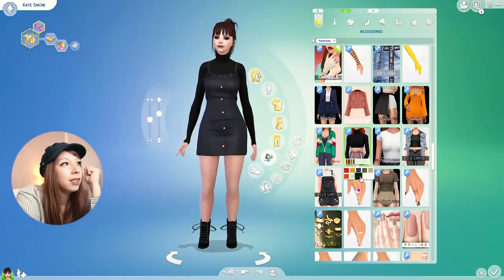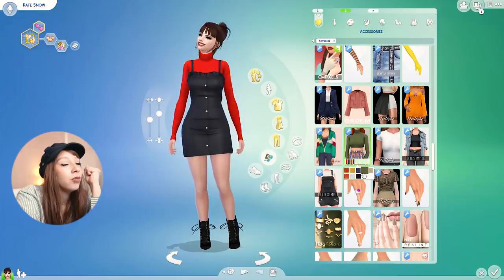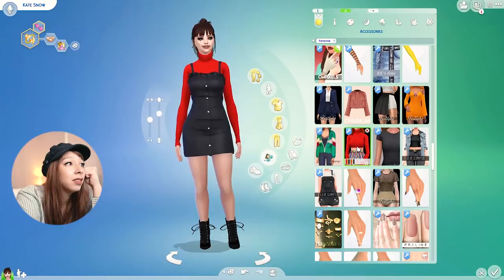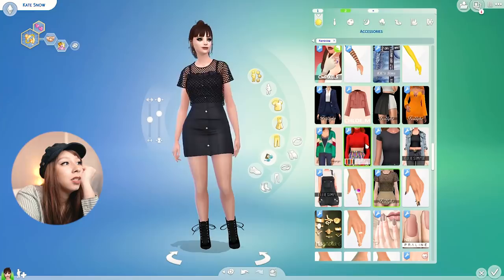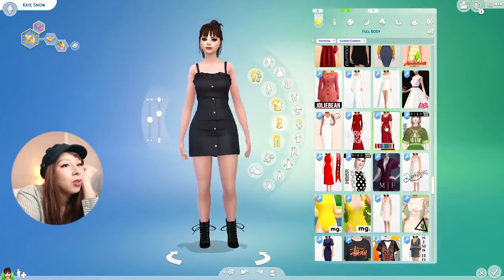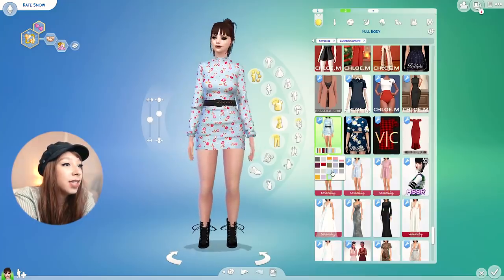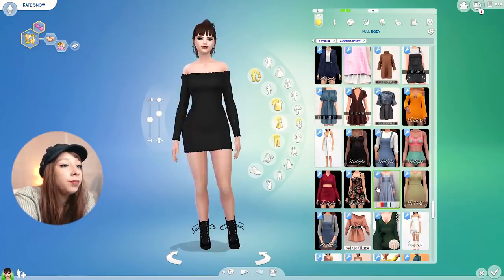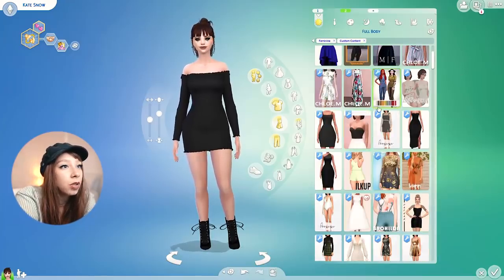Yes, yes, yes. What color though? Red? Probably. Yeah. I don't know. I don't know if I like it though. Should we just do this one? I don't know, guys. This is cute. There's no black, though? Really? No black. Ruined it. Soiled it. I thought I would have more full body stuff, but I guess I don't.